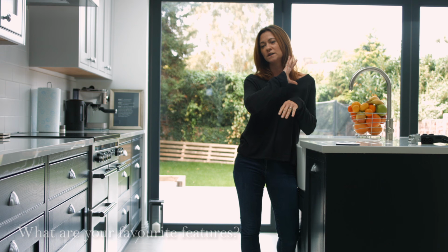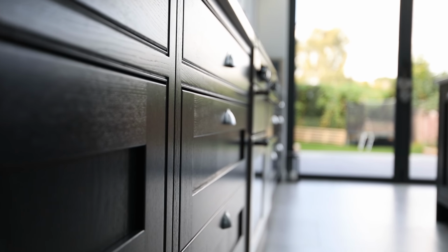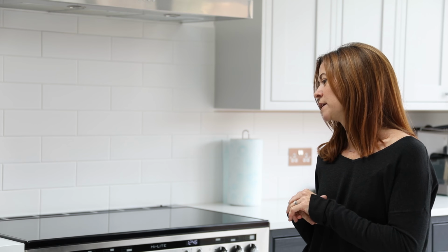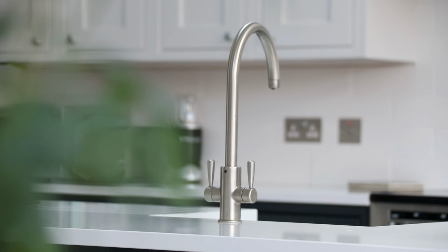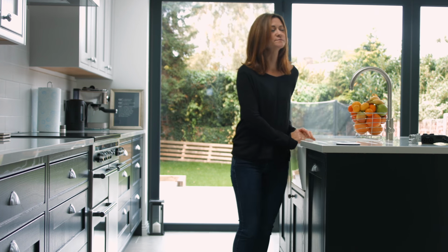So one of the best things about the kitchen is that we opted to have a run of pan drawers across the bottom rather than cupboards, and I'm so glad we did that. It's so easy, everything's really accessible, nothing wiggles around, and it's just really practical and looks really nice. I really love the symmetry that we have with the oven in the middle. Yeah, I really like that.